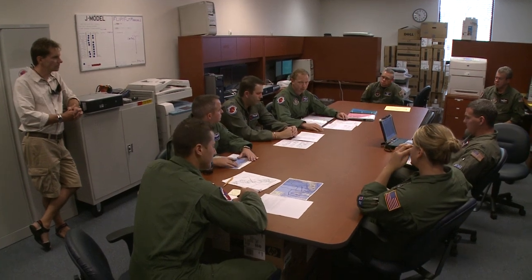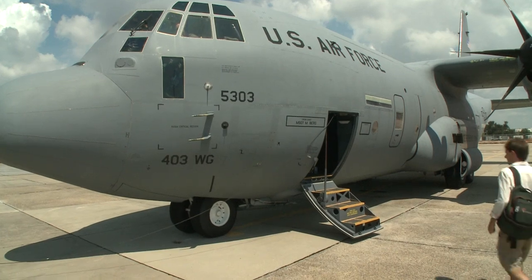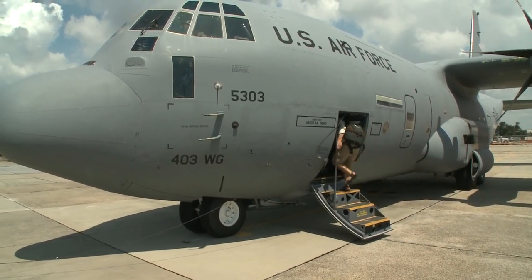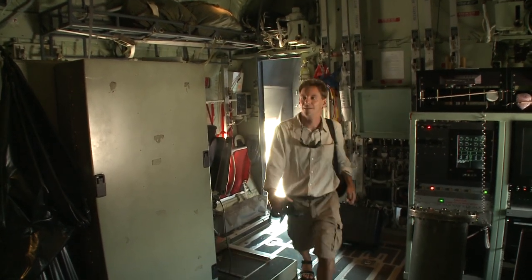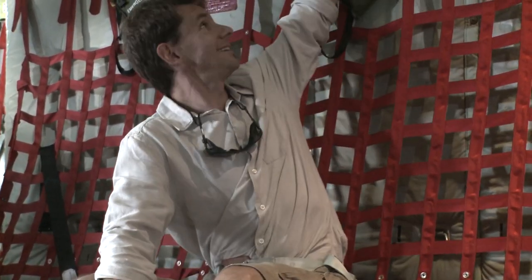This unique wing of the U.S. Air Force flies these specially equipped aircraft directly into hurricanes to gather vital information about the storm's heading, speed, and intensity, which can make for a pretty rough ride. The two things you really need to know how to operate on this flight: your seat belt and this guy right here.